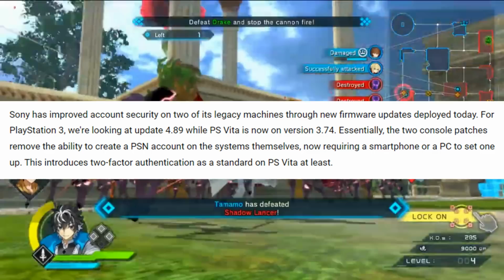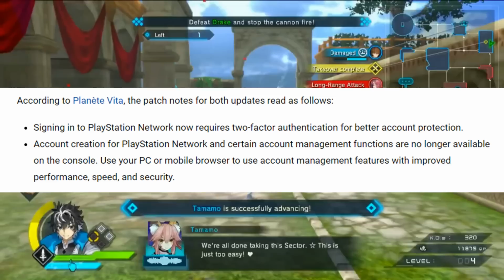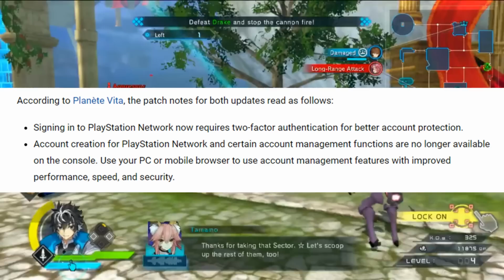This introduces two-factor authentication as a standard on PS Vita, at least, along with like every other website that exists out there these days. According to Planet Vita, the patch's notes for both updates read as follows. Signing into the PlayStation Network now requires two-factor authentication for better account protection, account creation for PlayStation Network, and certain account management functions are no longer available on the console. Use your PC or mobile browser to use account management features with improved performance, speed, and security.